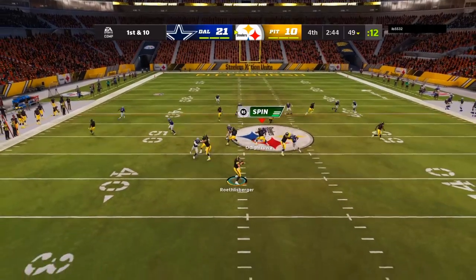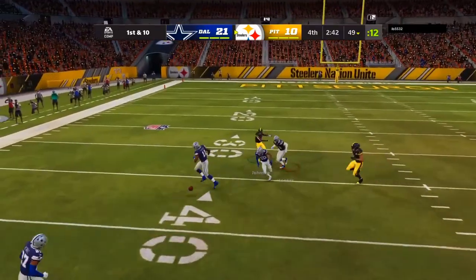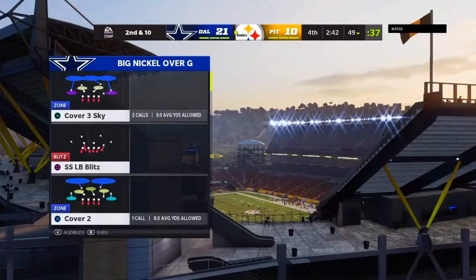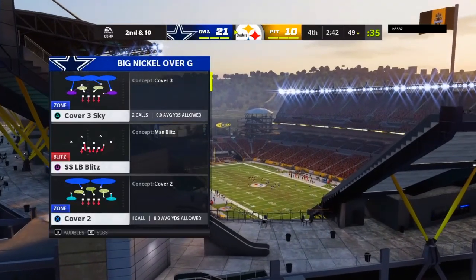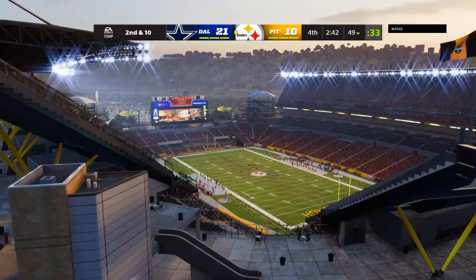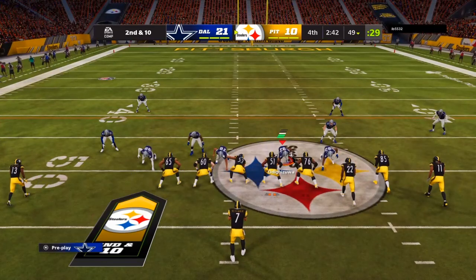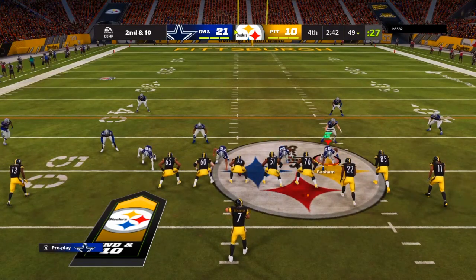Now Roethlisberger on 1st down. I'm not sure he saw the linebacker there as that's batted down and incomplete. Receiver coaches preach to their guys all the time. Separation, that's what's going to make the play successful. That time there was very little, and I think they were actually fortunate that it was only knocked away and not intercepted.